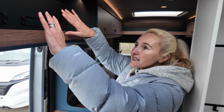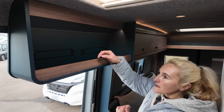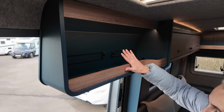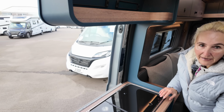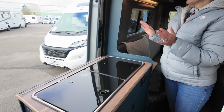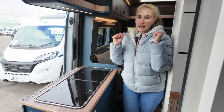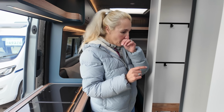And then up here, this is open, so we haven't got a fixed cupboard, but we have got our elastic straps to hold things in. So storage here and our bank of drawers. So that's going to be the kitchen space. Before I explain the bedroom and lounge area, we'll just have a look at the washroom.